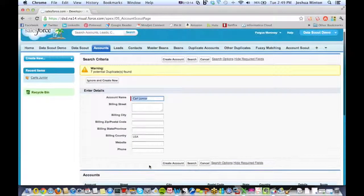On top of that, we've obviously got a bit of flexibility in how strict you want to be with your data quality rules. So we've got this button up here, it can be enabled for different roles. So if we wanted to say we still want people to be able to create accounts, they can ignore that warning and create a new one. So you can just as easily hide that.